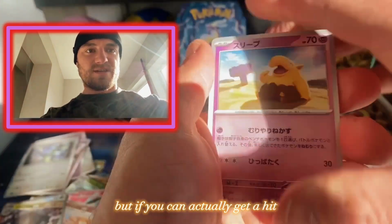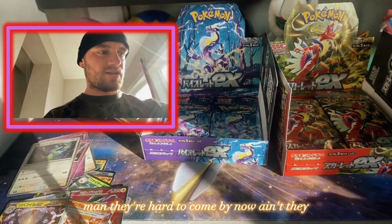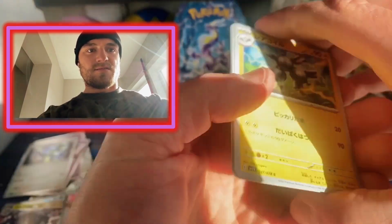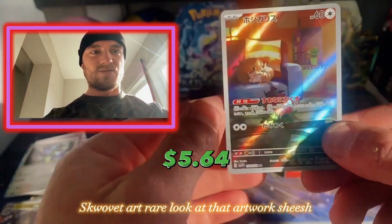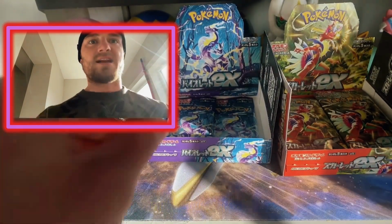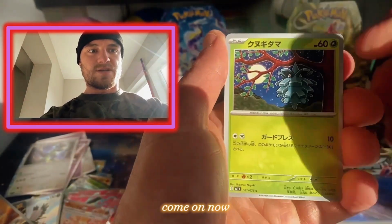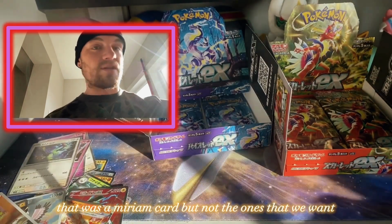This set's crazy, but if you can actually get a hit, man, they're hard to come by now, ain't they? But whenever you do get one, the art's insane. There we go. Squawkabilly Art Rare. Look at that artwork. Sheesh. Katy. Whatever you say your name, the gym trainer person. Come on now. That was a Miriam card, but not the ones that we want.